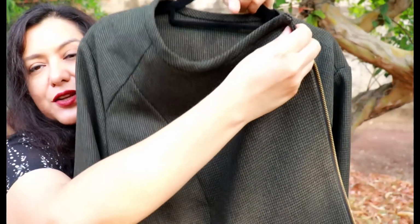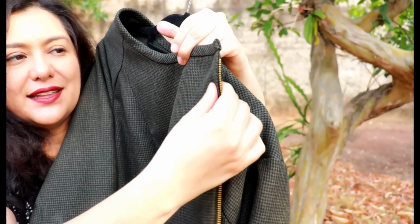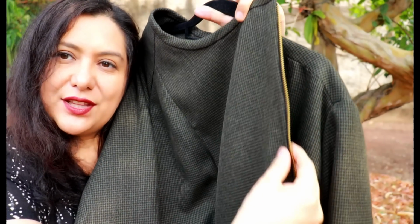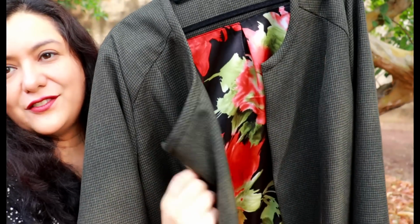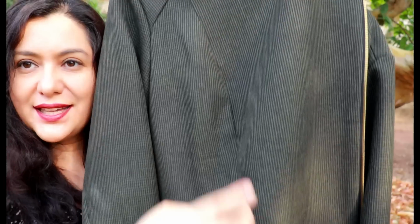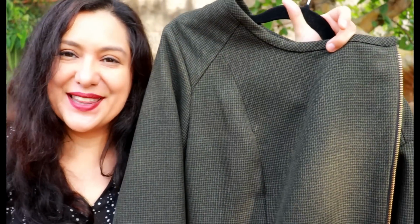On the other side, you can see this other front is asymmetric, it's bigger, and the other side of the tape is on this side. So when you zip it up, it'll be asymmetric like that and flop open like that if you want to. Down lower, this side, the princess seam is intact. It's just sewn normally, nothing special with that princess seam.